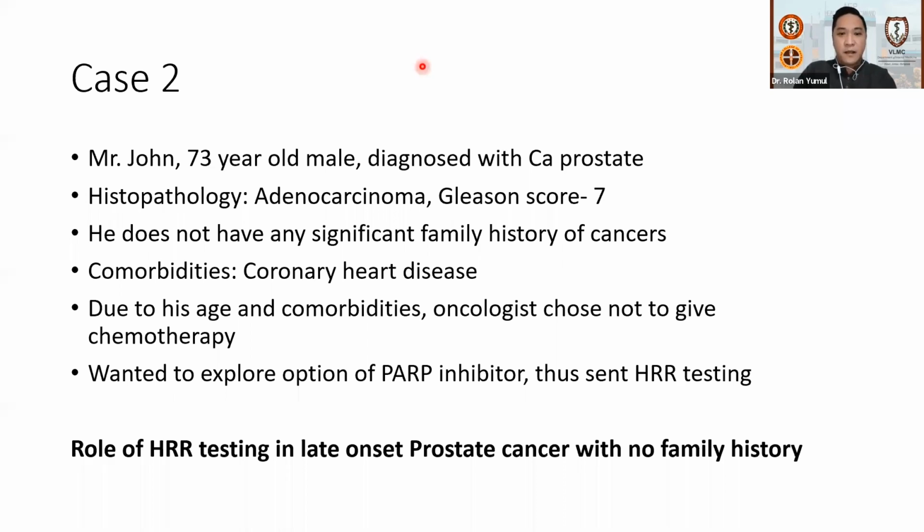However, there is data in giving upfront PARP inhibitor, particularly olaparib, in combination with abiraterone. In this case, HRR testing isn't even needed, and it's shown to have significant benefit. Okay. Probably because of the synergistic effect of the two drugs.